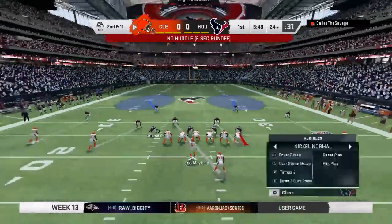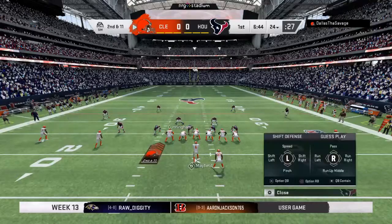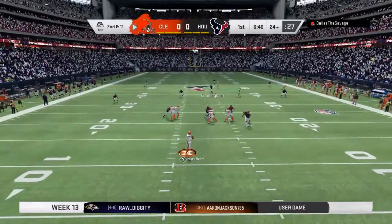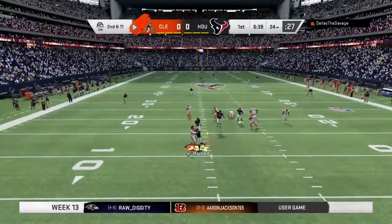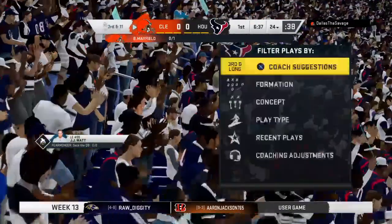Texans' first play. Second down. A loss of a yard there to start out. That leads to a 2nd and 11. Mayfield now. Oh, the ball comes out on the hit, but they'll say it's incomplete.